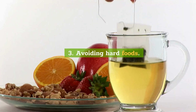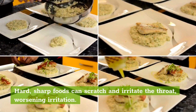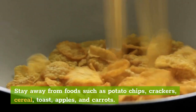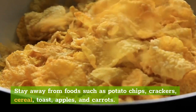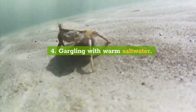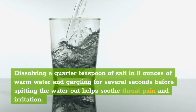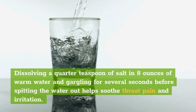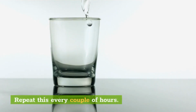3. Avoiding hard foods. Hard, sharp foods can scratch and irritate the throat, worsening irritation. Stay away from foods such as potato chips, crackers, cereal, toast, apples, and carrots. 4. Gargling with warm salt water. Dissolving a quarter teaspoon of salt in 8 ounces of warm water and gargling for several seconds before spitting the water out helps soothe throat pain and irritation. Repeat this every couple of hours.